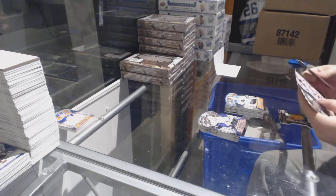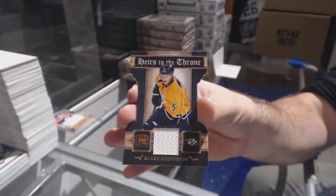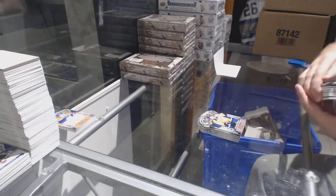And we've got an In Harm's Way for the Hawks of Corey Crawford. Heirs to the Throne of Blake Geoffrion for the Preds. Blake Geoffrion.